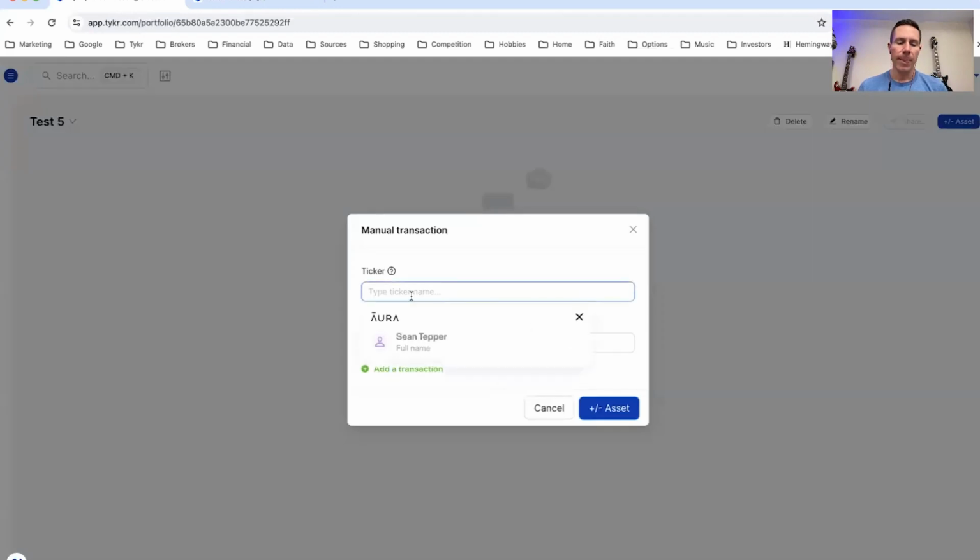All right. Let's select our first ticker symbol. I'm just going to select Apple. You can start typing and a few options will display. And you can see here, Apple is in multiple countries or exchanges. So I'm actually going to select the first one.